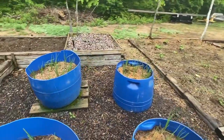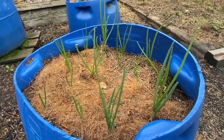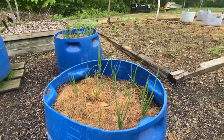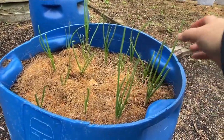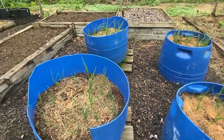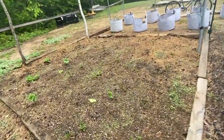So after a week and a half, I guess, my onions are sprouting up through my blue barrels, which look really awesome. They're all doing very well. I have some straw down in there to help keep the soil moist and whatever I can find. I've got to get some more to put around my other plants.